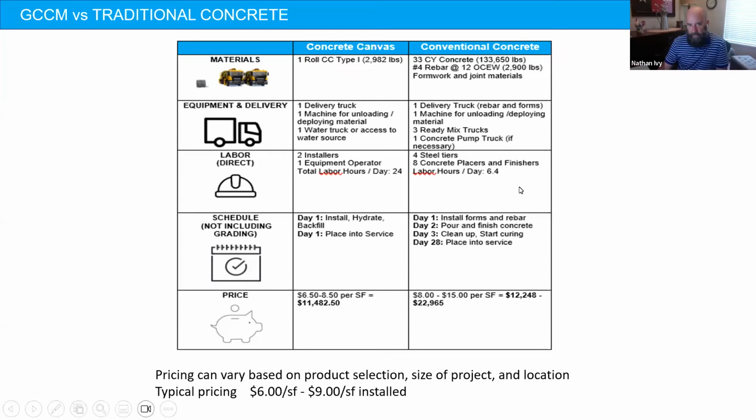Traditional concrete is going to take delivery drivers, your cement truck drivers, your pump truck drivers, your steel, your rebar, your forms, your placers, your finishers. So where the concrete canvas project could take 2 or 3 days, the pour in place could take 6 or 7 days. Cost-wise, it's almost always cheaper to use concrete canvas than conventional pour in place.